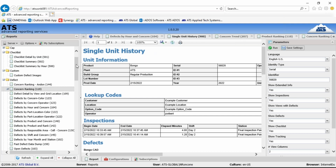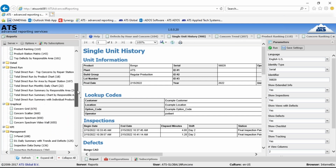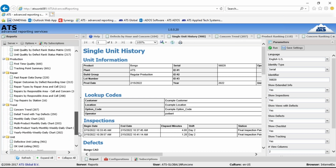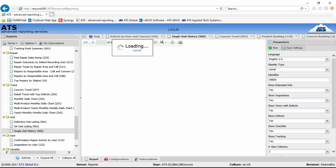This out of the box has over 80 different reports that we can use to mine our data. If I look on the left-hand side, you see a listing of those reports. They're organized by category. And the way this works is I select the report I want. In this case, I'm going to take a single unit history. Then based on the report I choose, I get a series of filter criteria over on the right where I can sort by shift, or in my case, I'm going to put in a serial number for the unit that I need information on, and then I run the report.